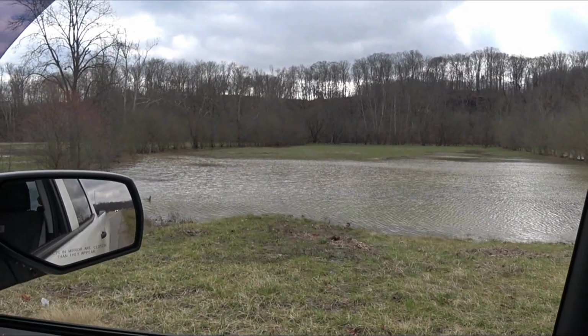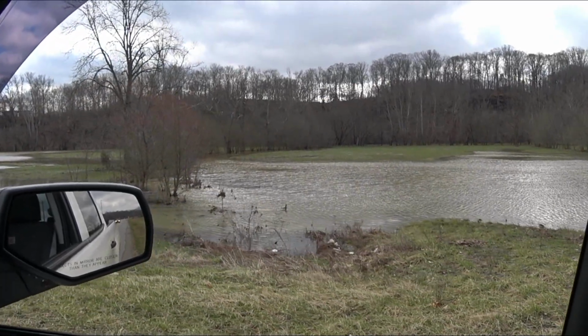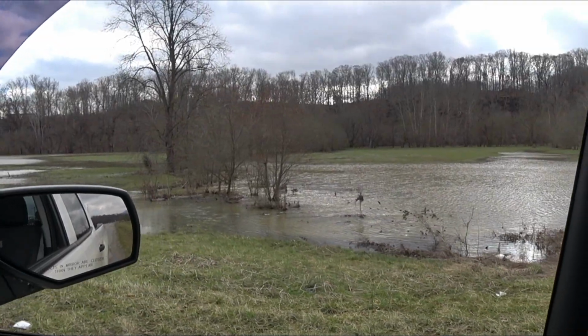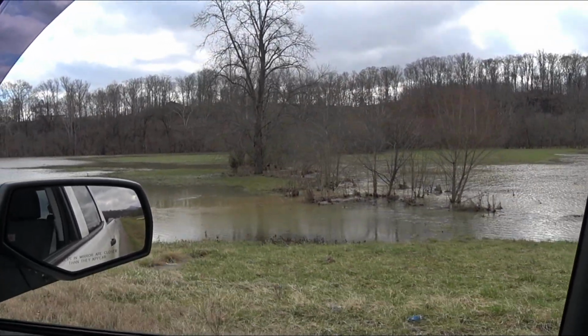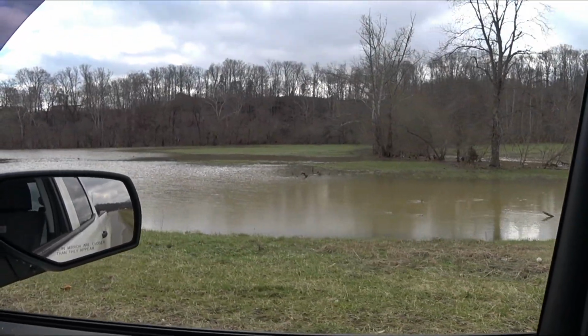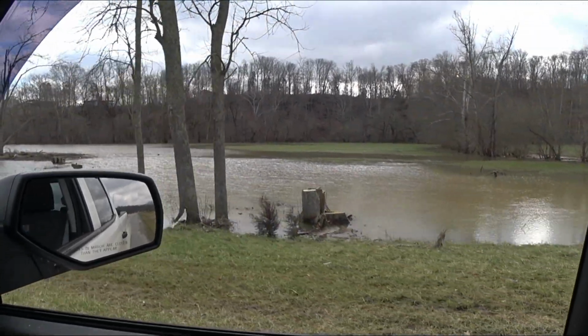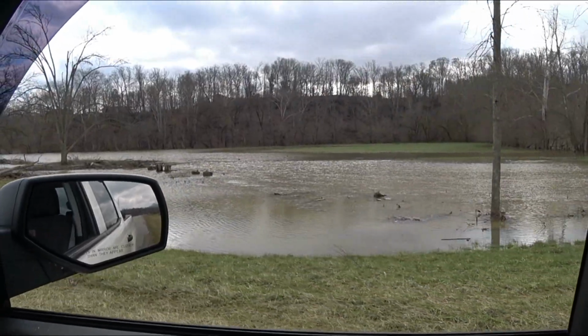But what you're looking at there is a field that they actually cut for hay in the spring and summertime, and there's a creek back there at the back of it. And as you can see, it's a small lake right now. It's been like this off and on since probably August. When I talked about all the rain that we're getting here in Northeast Tennessee, I am not exaggerating, guys. We are getting so much rain here. It rained all night last night. I mean, check out all that water.